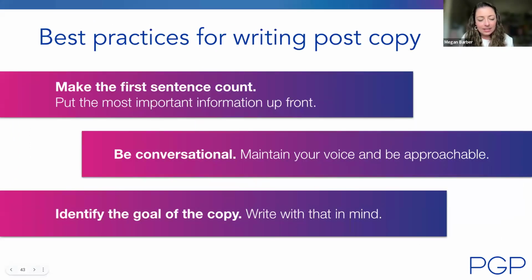So the best practices for writing post copy, and we're only going to list 3 on this slide, and then we have a couple more. But it's a lot of the same best practices for science communication in general. Making the first sentence count. So many social media users will only read your first sentence, so make sure it's engaging. And as we mentioned earlier, adding the facts first is important, since that's what people will remember.